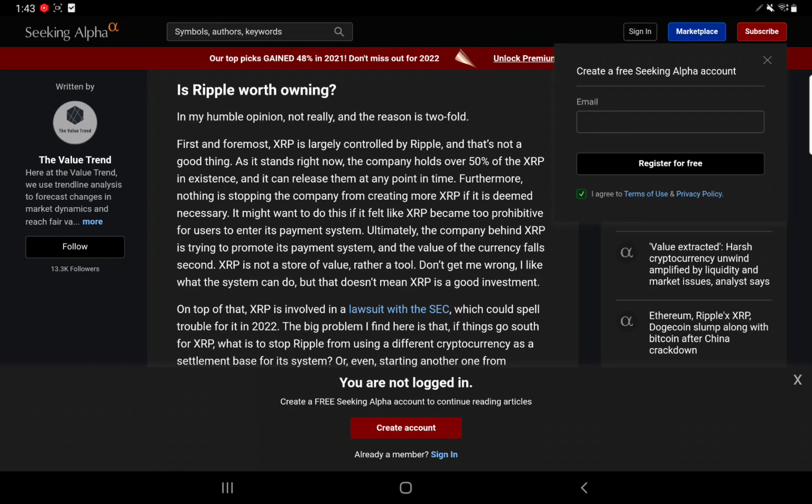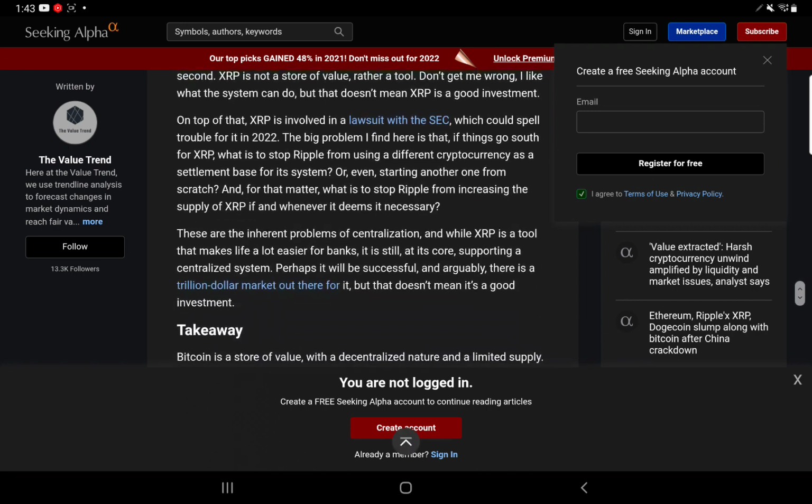Furthermore, nothing is stopping the company from creating more XRP if it is deemed necessary. It might want to do this if it felt like XRP became too prohibitive for users to enter its payment system, and the value of the currency falls. Second, XRP is not a store of value, rather a tool. Don't get me wrong, I like what the system can do, but that doesn't mean XRP is a good investment.